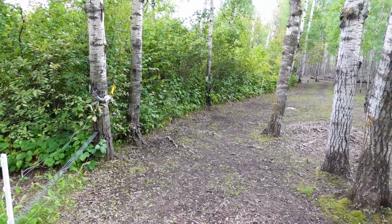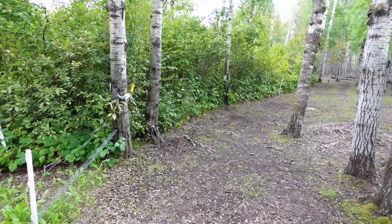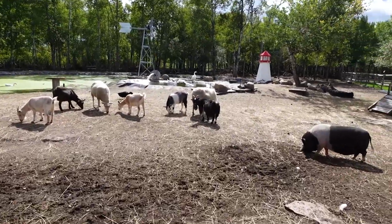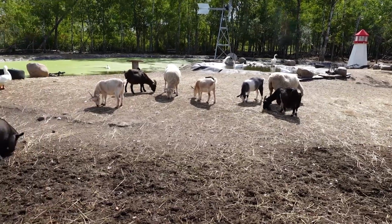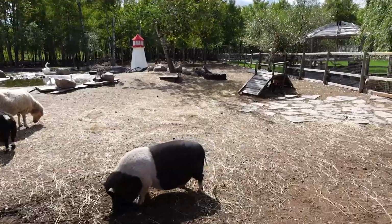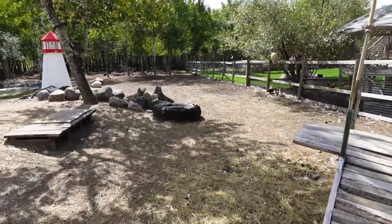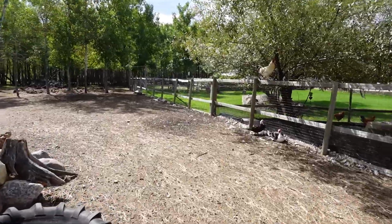We're going to use the smart fence anyway and cut off a section so the animals don't get back here with these trees. So most of the animals are up here. It looks like the alpaca and maybe a couple sheep. So we're going to have to call them back to this area so we can isolate everything and make sure they're safe.